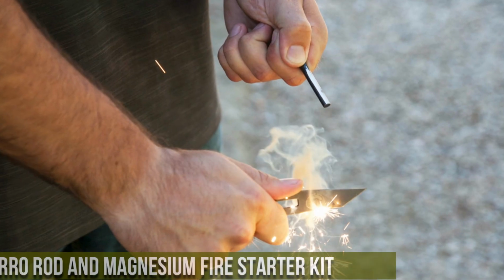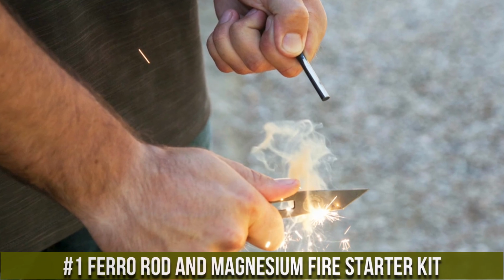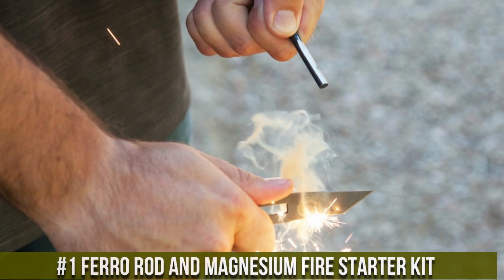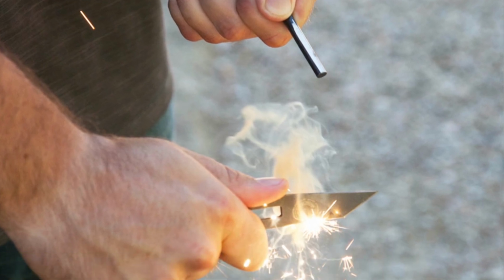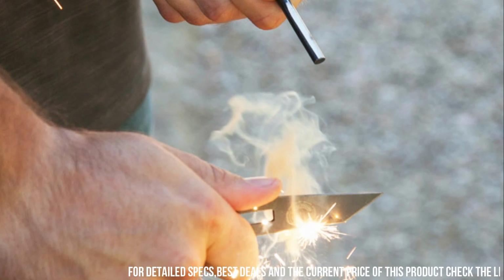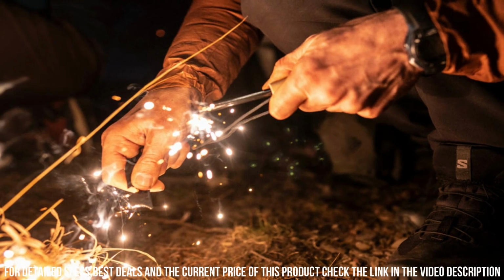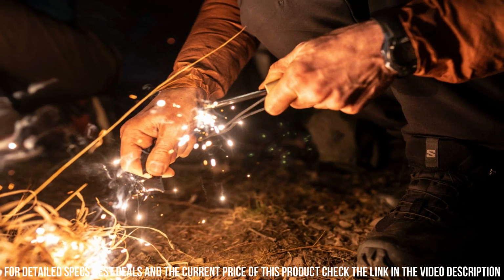Number 1. Ferro Rod and Magnesium Fire Starter Kit. Your ultimate fire ignition solution for outdoor adventures and survival situations. Crafted with precision and designed for reliability, this kit combines two essential fire starting tools in one compact package. The ferro rod produces a shower of sparks that can ignite tinder and kindling even in wet or windy conditions, making it an indispensable tool for campers, hikers, and preppers.